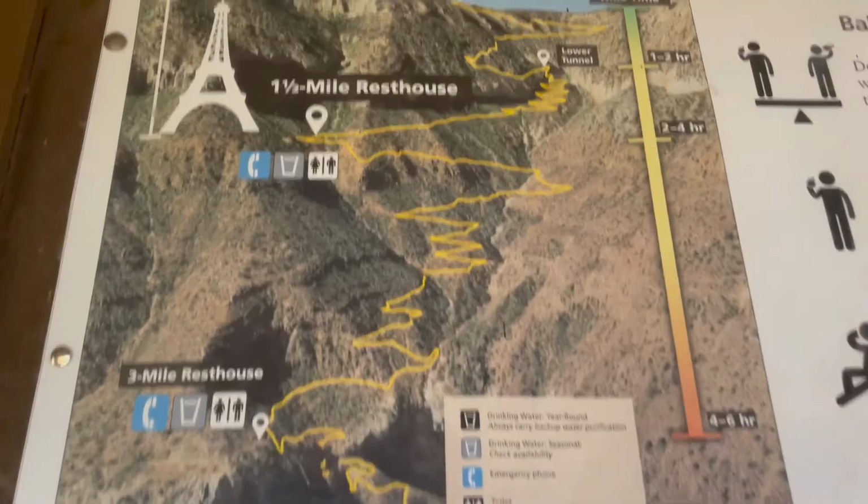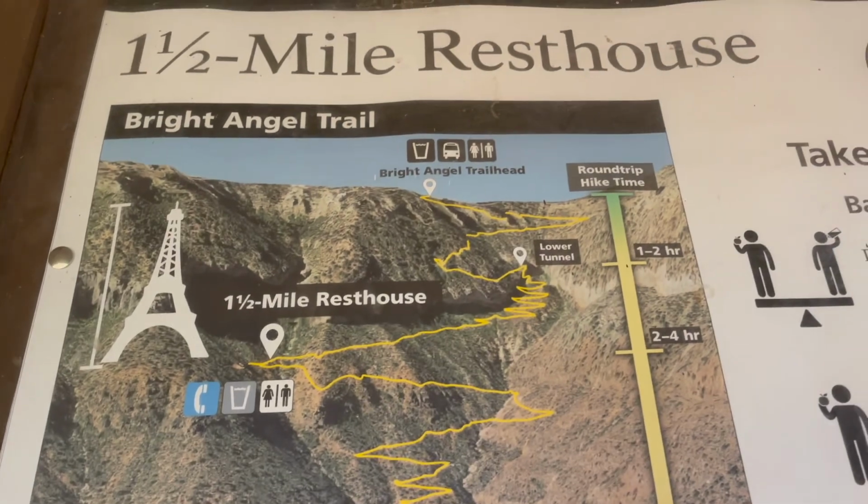We stopped at the 1.5 mile rest house, which is a good trail for day hikers, but it's still rated difficult because of the elevation change. We have gone 1,000 feet down, and now we have to climb 1,000 feet up. That is more than the Eiffel Tower.